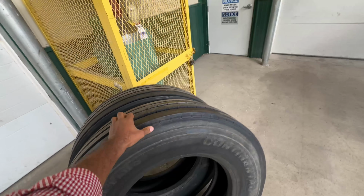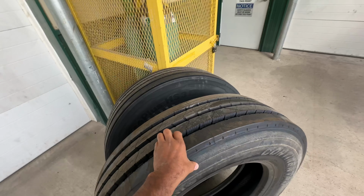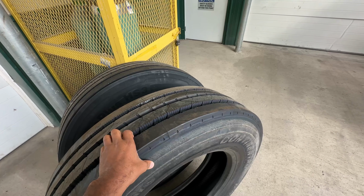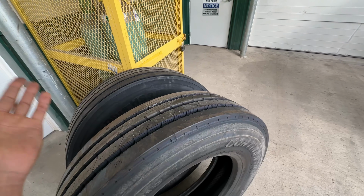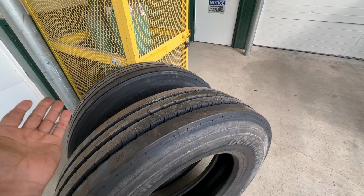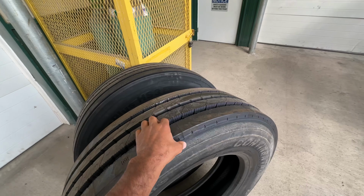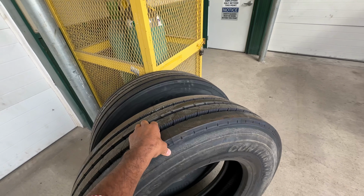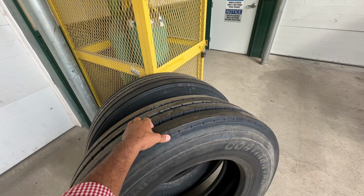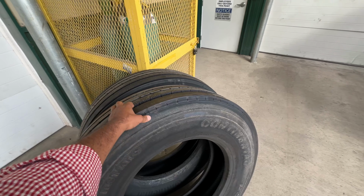I've put these up against the Michelin XZEs. And again, we walked away saying these Continentals are a better tire. Now, don't get me wrong, Michelin is not a bad tire. We try to run premium tires, and Michelin has been a good tire. But in this application that we run, which is a spread axle, this is the majority of our trailers, it is a 10'2" spread on our walking floor. So we're hauling heavy, and it's spread. So you get a lot more scrub.